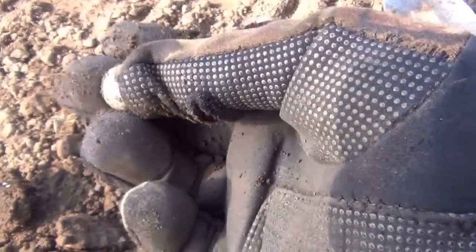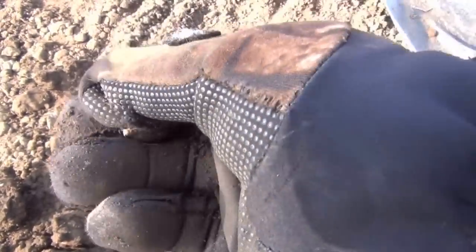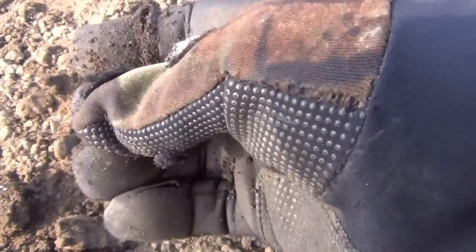Well, I thought this was a musket ball when I first unearthed this, but there's two holes in the top of it there, and what looks like a big hole in the back.